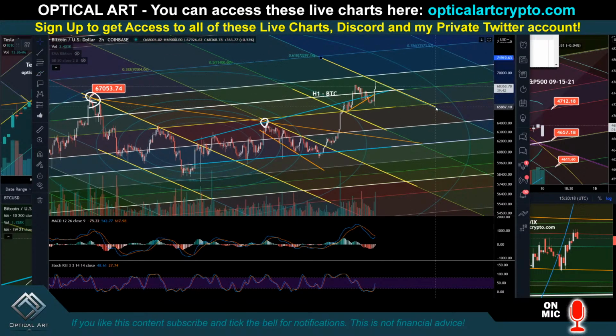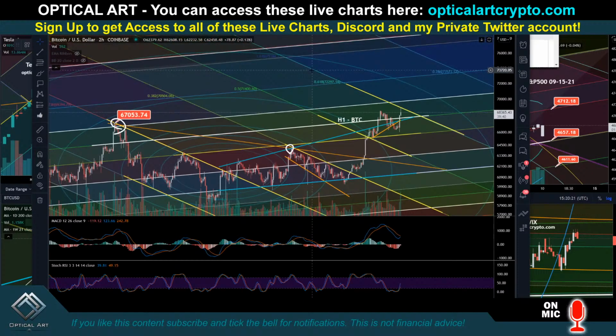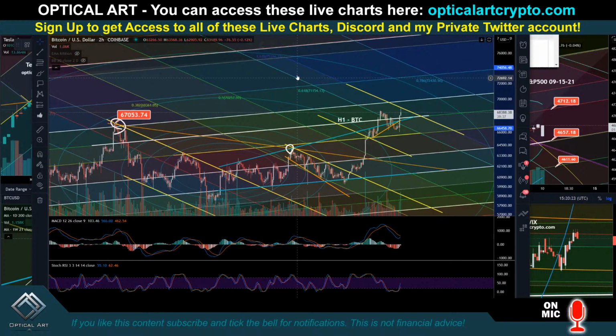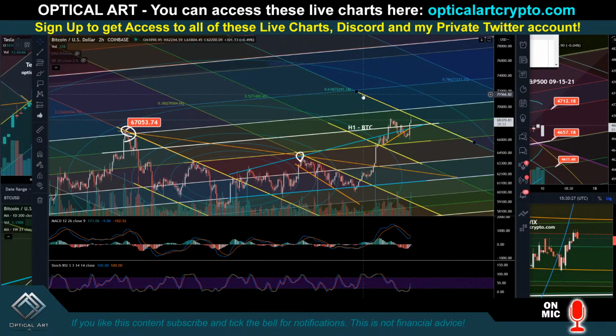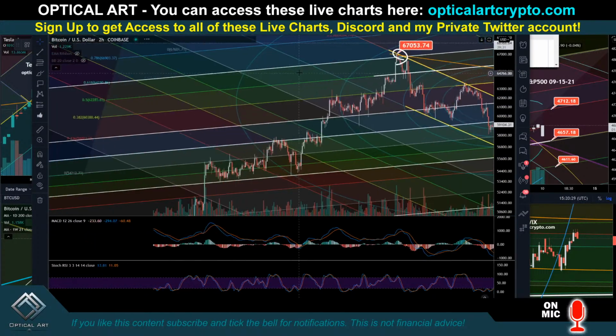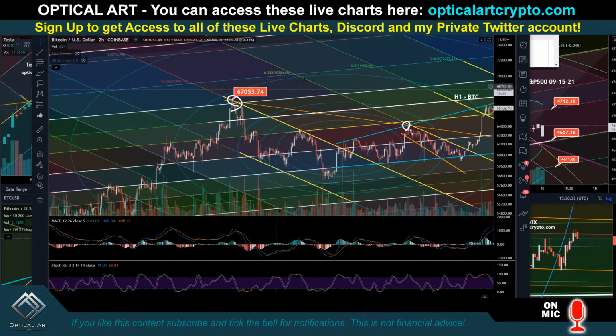This is the next yellow line. All these FIB channels, look, if I move it, you see how they're all connected? They match up to these previous ones. That's how I find these targets way in advance, because they match these FIB channel lines over here.